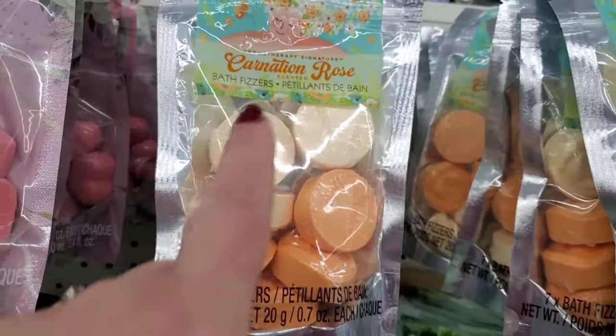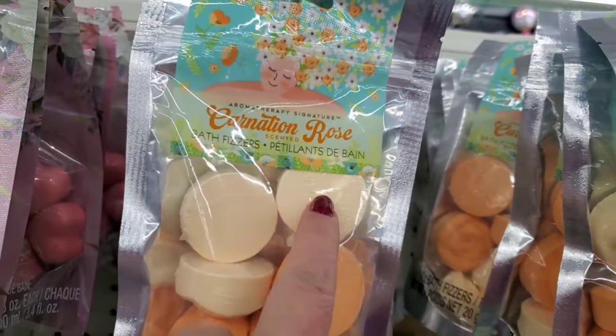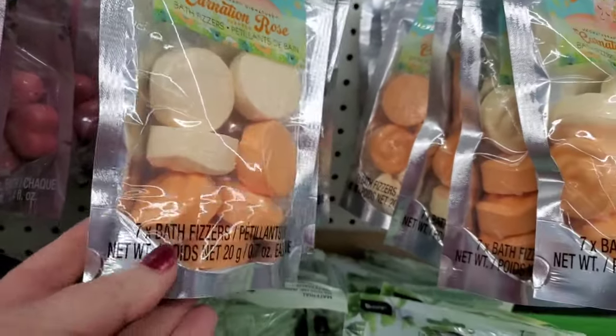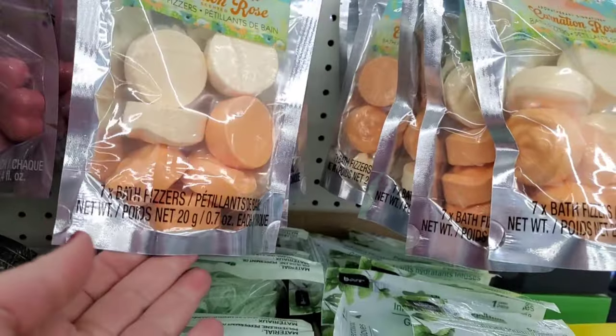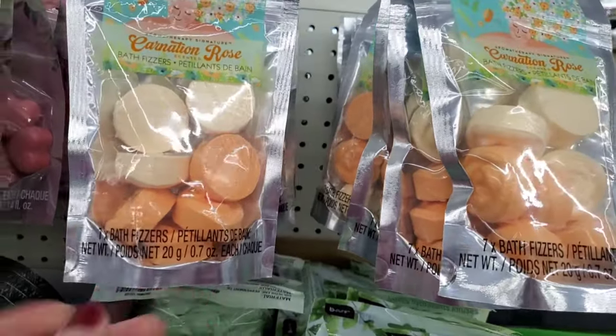The packaging is different though. And these are carnation rose scented. They're very cute. And as you can see, they're individually wrapped. So of course you could do something else with them. You get seven of these.